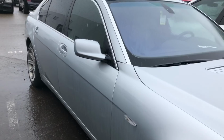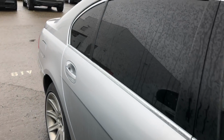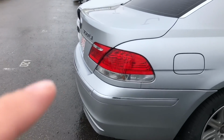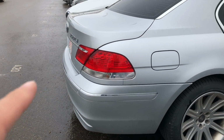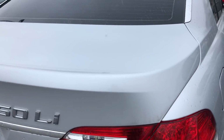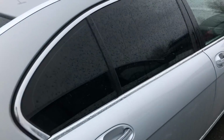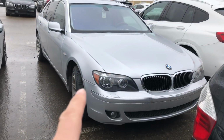So honestly, just a bit of a nightmare car. All in all, lots of problems with these things. Trademark back end, you can't miss that. That is the E65. Lots of issues with these cars. Very luxurious, but chock full of issues.